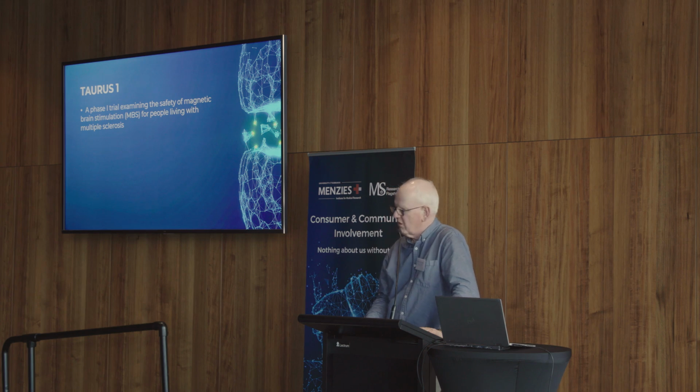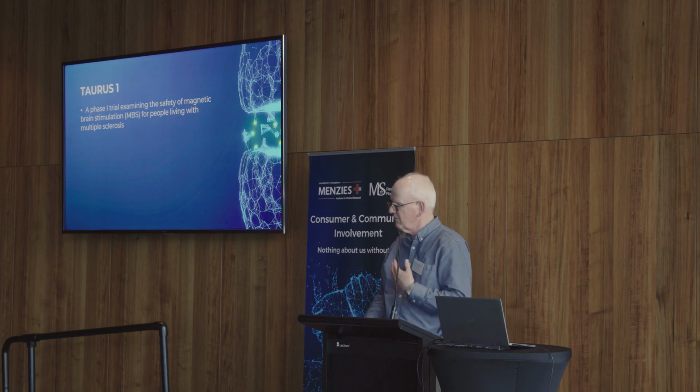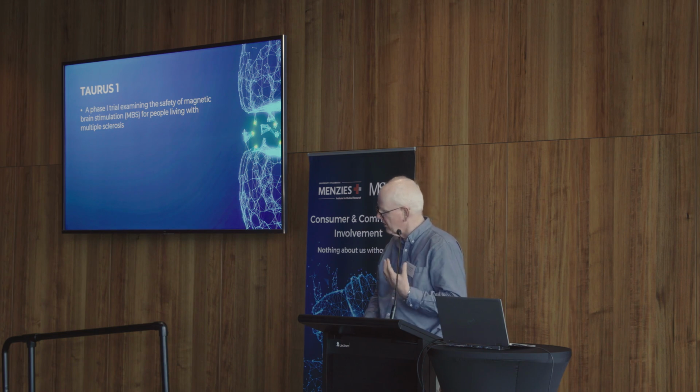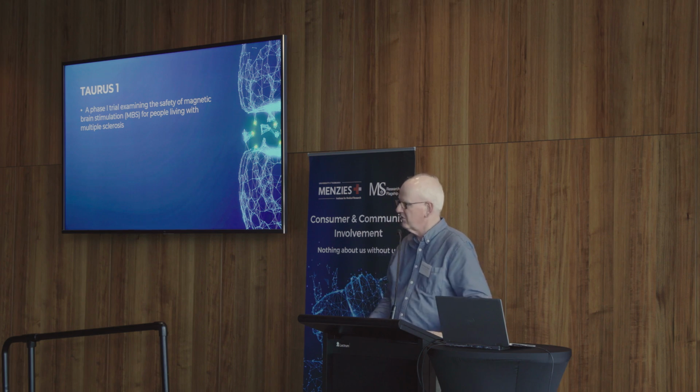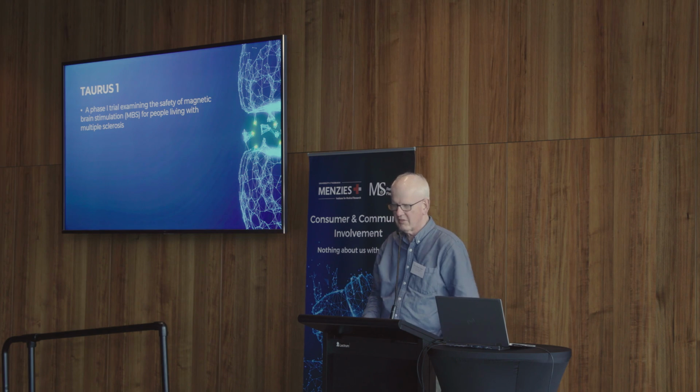And we've done 2 TAURUS trials now. TAURUS 1 is a phase 1 trial, and you always hear about phase 1, phase 2, and phase 3 trials to see whether something works. A phase 1 trial is basically not to show whether your treatment works. It is to show whether it's safe, and the protocol that you're going to use is acceptable to people with the condition, and that it is feasible, and that you can blind people so they don't know whether they're having MBS or a sham treatment, because that's the way we determine whether something really works, by being able to do a clinical trial.